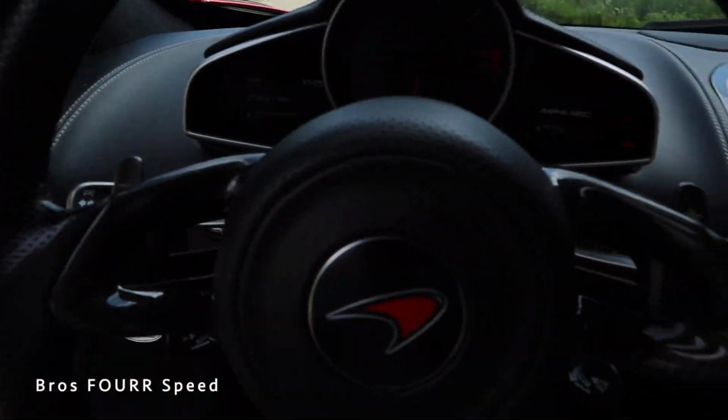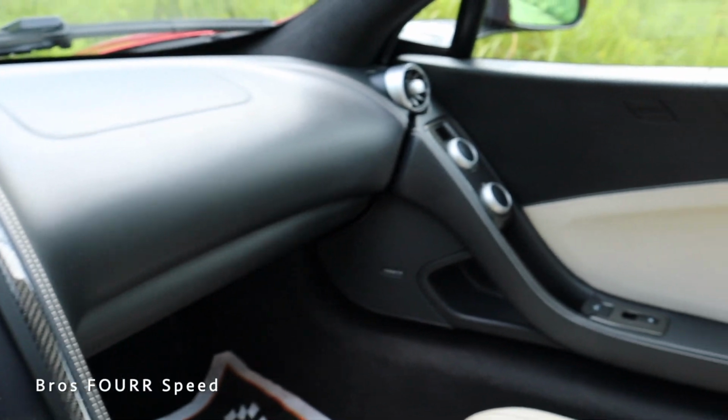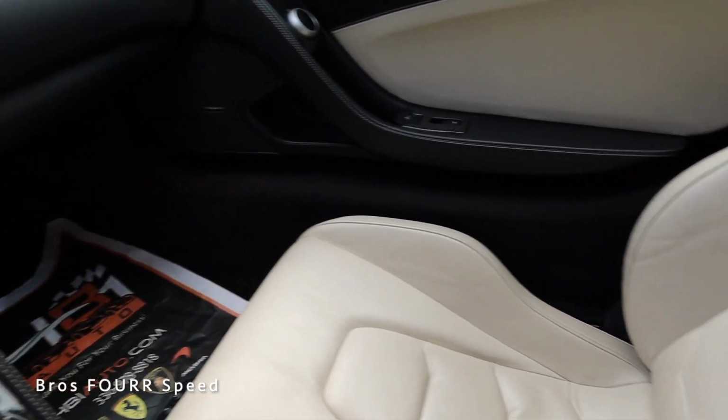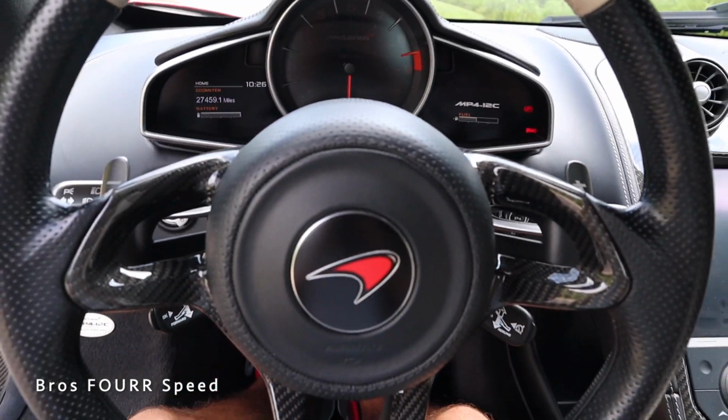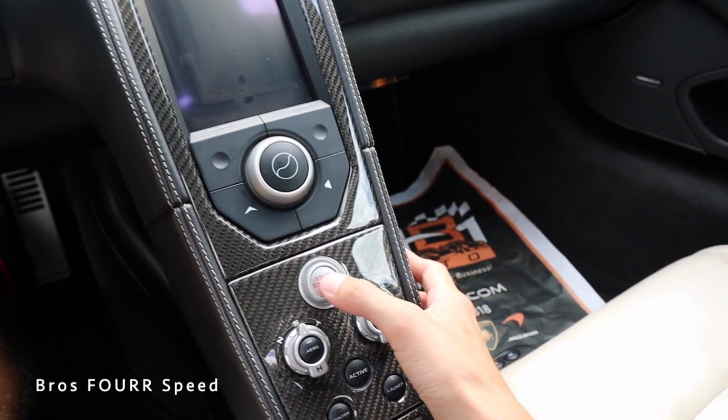It is a little bit of a tight squeeze to get inside of the 12C. But as you can see, we have a really cool interior, super simple everywhere. Two-tone along the seats, the door panel. Then we have the steering wheel with the paddle shifters, more carbon fiber. Keeping my foot on the brake, we can go ahead and fire it up.